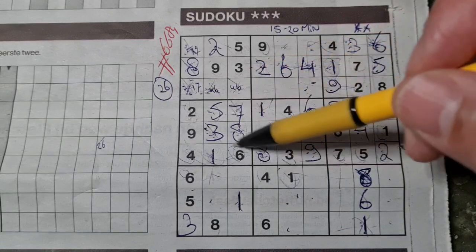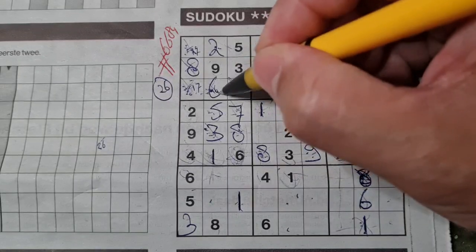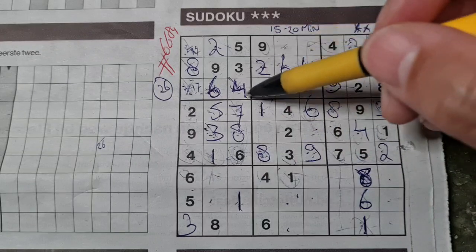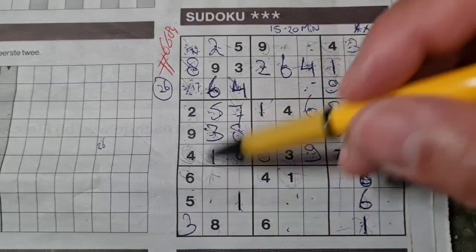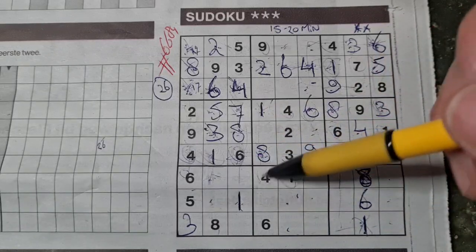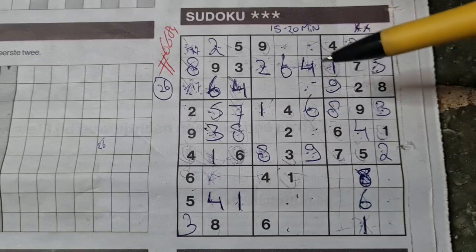Oh, 4 and a 6. We overlooked this 6 in the third column. So no 6 there. 6 should be here and a 4 goes there. We have a 4 in the third column, 4 in the first column. So in the second column, the only 2 places left for the 4 should be here or there. We see a 4 in this row. No 4 there. 4 should be there.